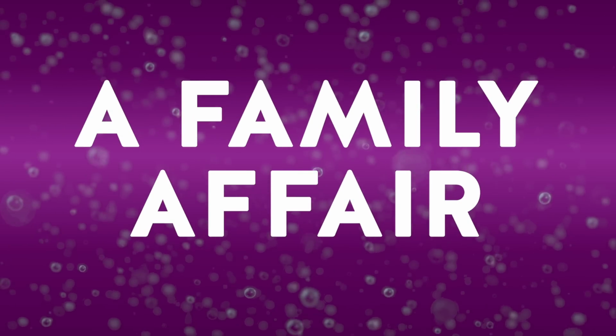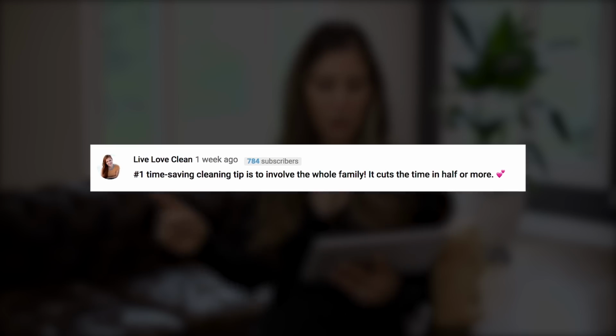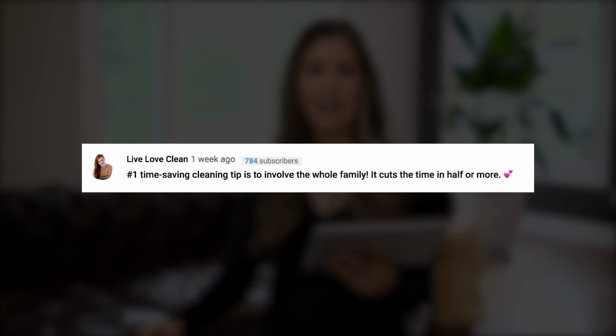Number one time-saving cleaning tip is to involve the whole family. It cuts the time in half or more. And I would add to that, not only is it time-saving, but it also teaches your kids responsibility. It teaches them that they participate in making the mess, so they participate in cleaning up. I cannot wait until Riley gets old enough where I can start having her assist with the cleaning. She's already getting to the point where she likes to pick items up and put them back in bins, which I think is probably a good first step when it comes to cleaning.